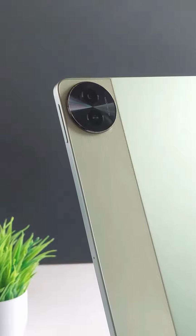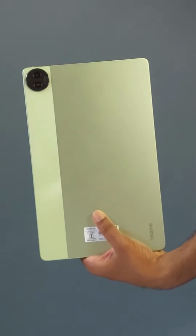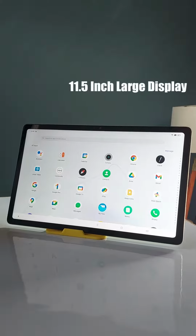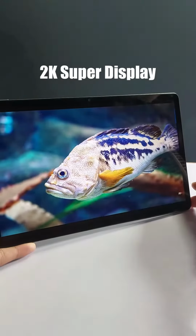This is Realme Pad 2. Now, this is the best tablet under 20,000 rupees. Starting with the design, it has a very beautiful, sleek and stylish design and it looks very premium. It comes with a massive 11.5 inch display with a 120Hz refresh rate, and it's a 2K super display.